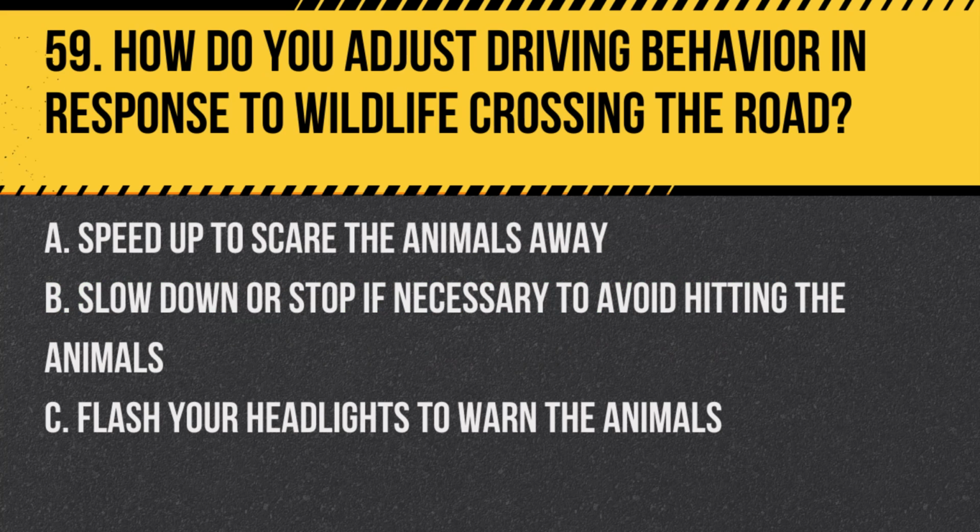Question 59. How do you adjust driving behavior in response to wildlife crossing the road? A. Speed up to scare the animals away. B. Slow down or stop if necessary to avoid hitting the animals. C. Flash your headlights to warn the animals. Answer: B. Slow down or stop if necessary to avoid hitting the animals. When encountering wildlife on the road, it's important to reduce speed and stop if necessary to prevent a collision.